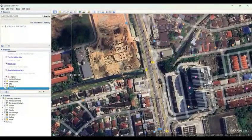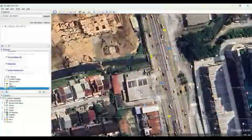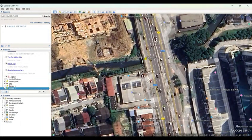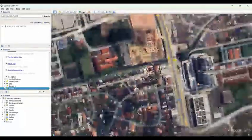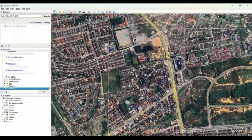Station 2 is located downstream near Shell, Taman Majidi. This spot helps capture the river condition after passing through urban and industrial zones. And these two points allow us to assess how water quality changes from the source to the outlet.